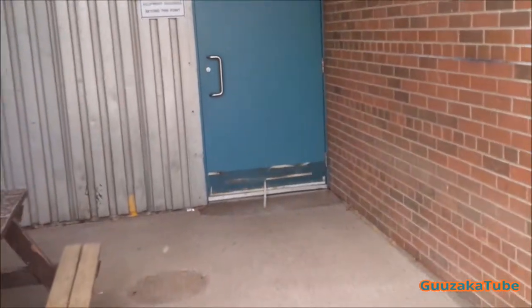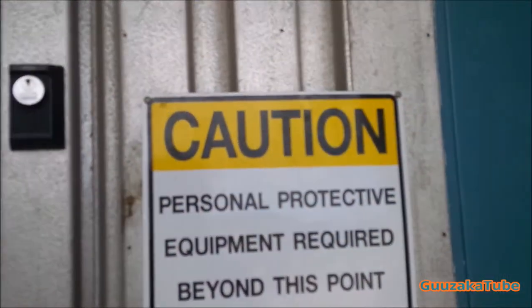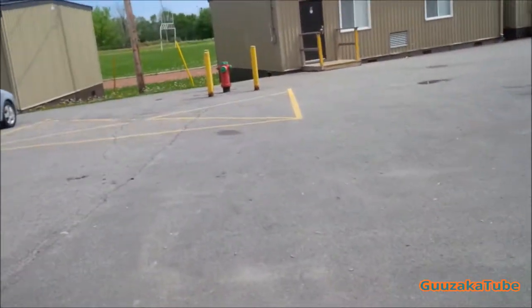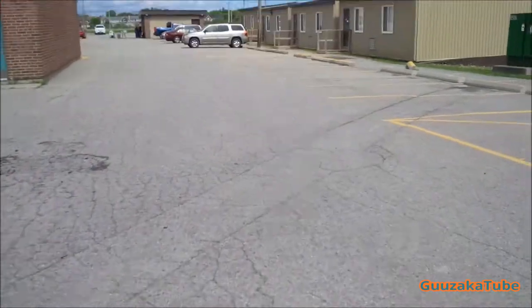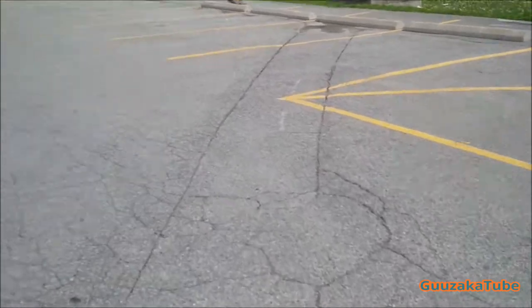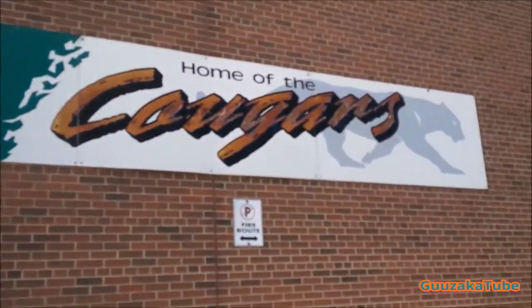What's happening here? Caution on personal protective equipment. Be right beyond this point. Okay. And here it is again. School name, home of the Cougars.